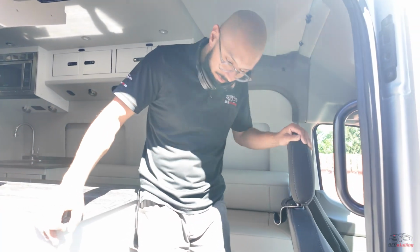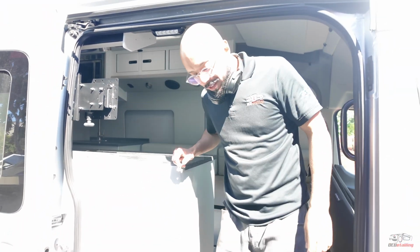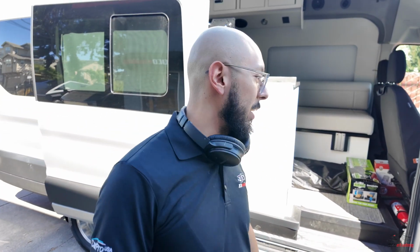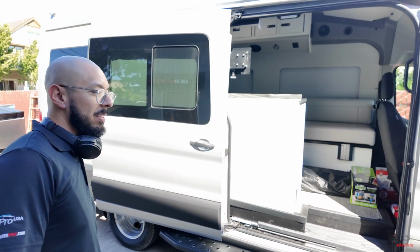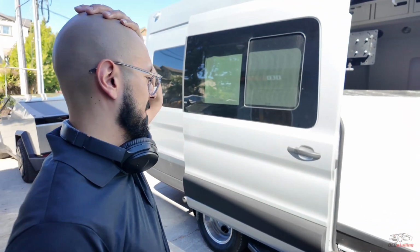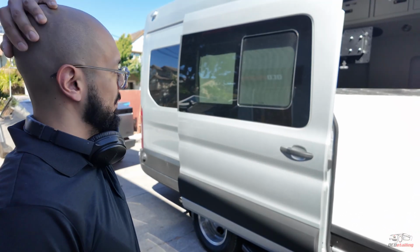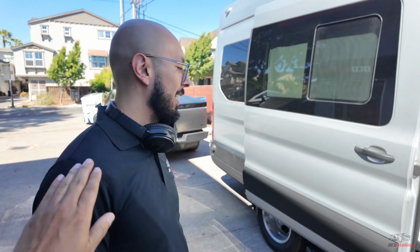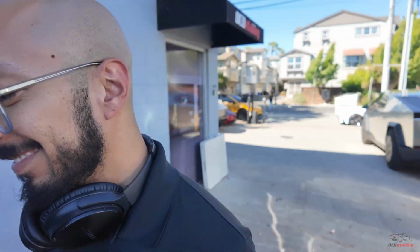Why would people pick a Sprinter van over this, you think? I think Sprinter van's a flex, you know? It's Benz. But with these, at least you could fix them anywhere. If you have a Benz, you have to go to a Benz dealer. This, almost any mechanic can work on it. Okay, cool. This is the guy that's going to be working on it right here. It's not that big.